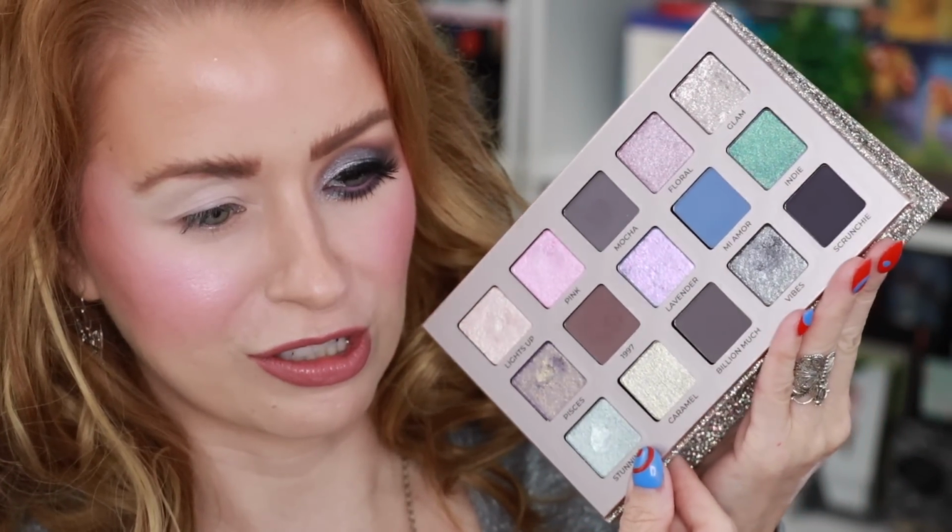Let me go take some pictures, and then I'll be right back with one last look, and we'll start creating the third and final look with the Amy Loves eyeshadow palette from ADEPT Cosmetics. All right, guys, so let's start creating the third and final look with this gorgeous palette.